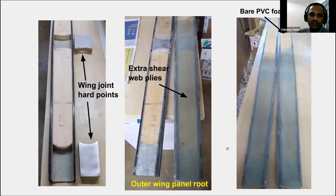So at this stage, you can flip the spar over and the foam is not covered on one side, so you can gouge it out and insert hard points so that you can later drill holes for the connecting pins.